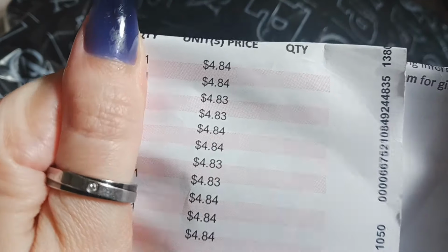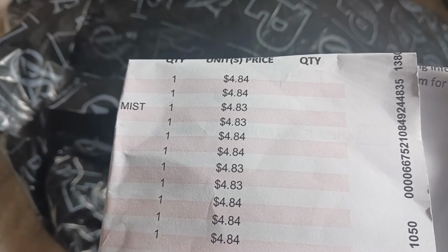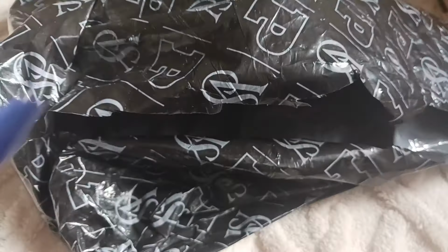But being so far away from the stores, I really like to get free shipping when I can, although I don't want to over purchase. There were definitely some things that I want to try out in this collection. So yeah, $4.84, not bad at all.